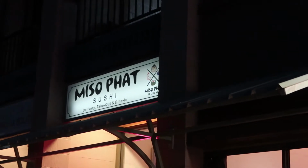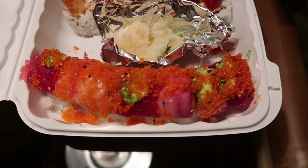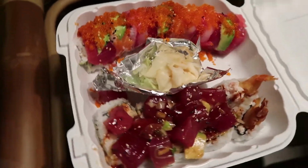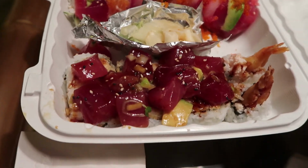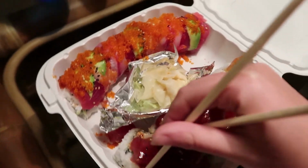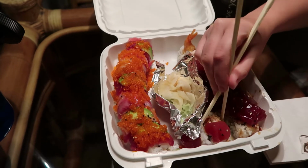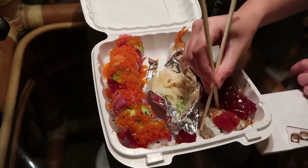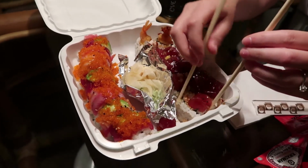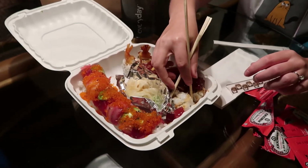So fast. Sushi. Get a load of that. Focus on this one. And this one. Now Laura using chopsticks. Oh man, she's being filmed. Oh man, she's being nervous. Can't do it. Aww.